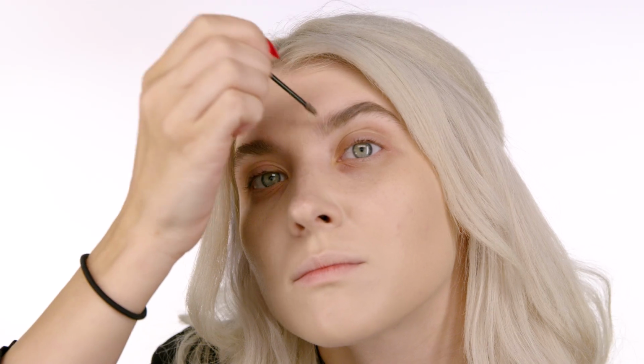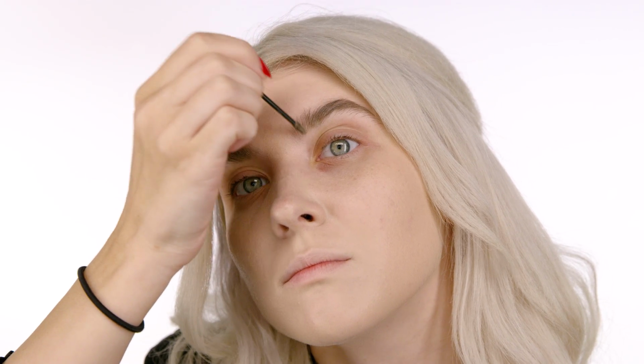And I'm just working this in. I love brow gel, so I tend to get a little meticulous when I use it, but I like to use it just to really position the hairs exactly where I want them to sit so my brows are just perfectly lifted.